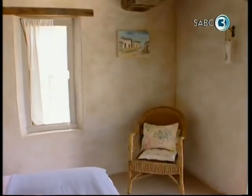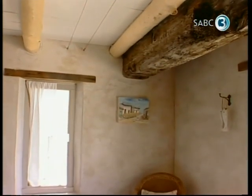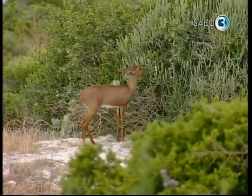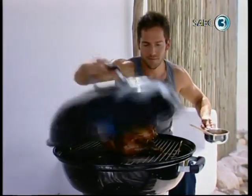Styled after a turn-of-the-century beach cottage, it's all recycled timber, old windows and Rietdak-style canopies in perfect harmony with their fynbos surrounds. Yanez was ready to break into song about his turkey.